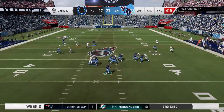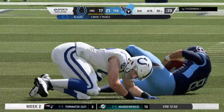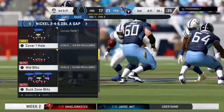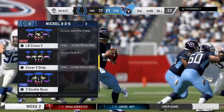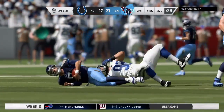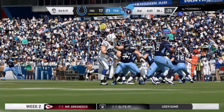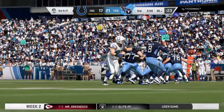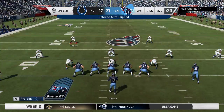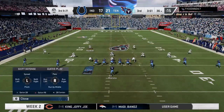A second down throw here for Mariota. And they get to Mariota here as he's dropped on the sack. Margus Hunt. What an effort from him on that play. Big tackle for a loss of 11. Mariota will need a big play after the sack as the Titans come up 3rd and long.